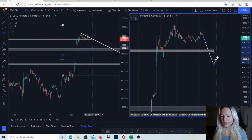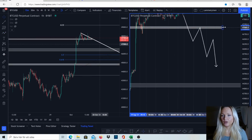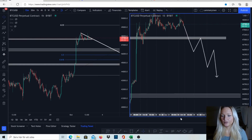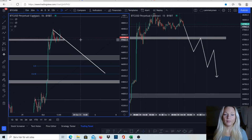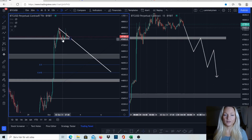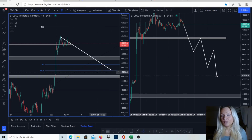Or if it's breaking it, we're doing the pullback, but we can find our entry. Even if we are in a pullback, we can still find our entry, but we want to see the market starting to do lower highs and lower lows. And when you are taking a trade on a pullback, obviously you need to think about all of these levels that the market actually can come back to, because we did break market structure.